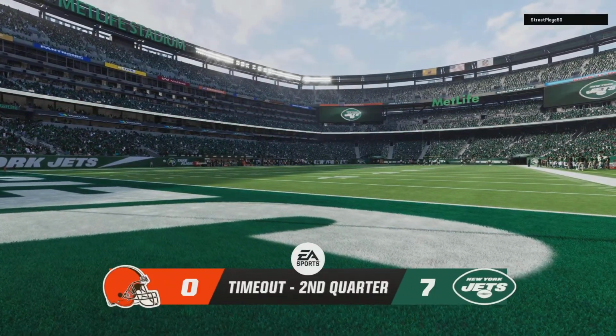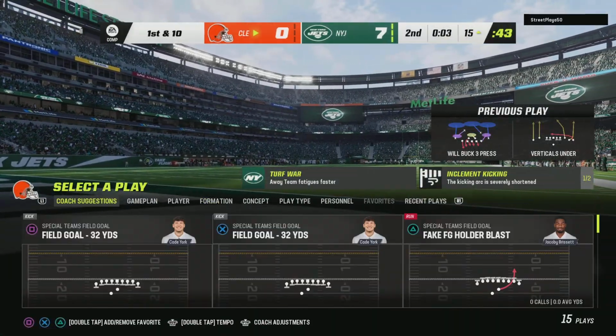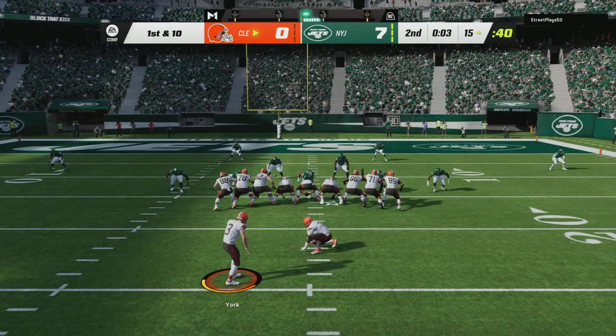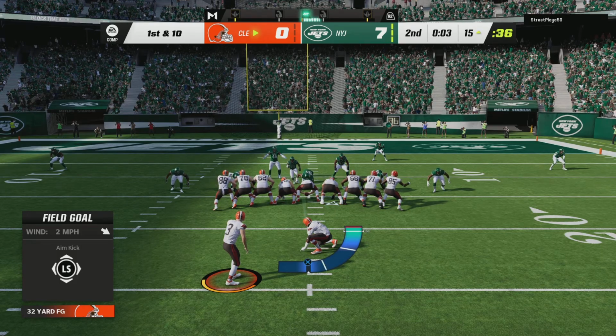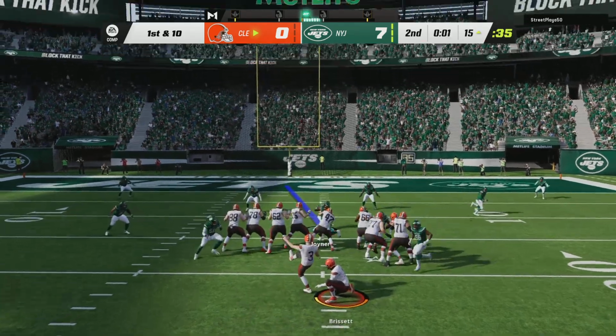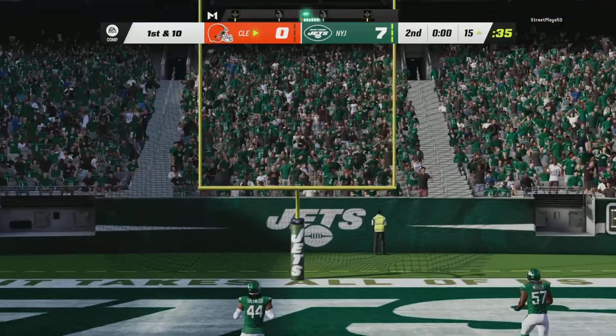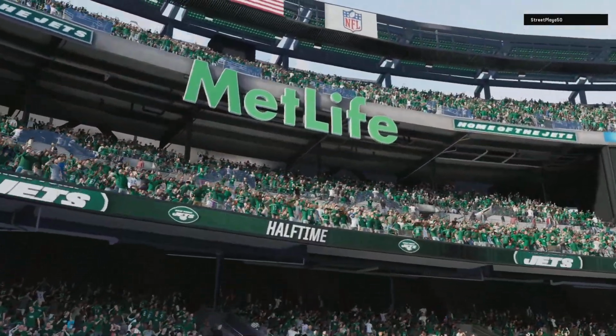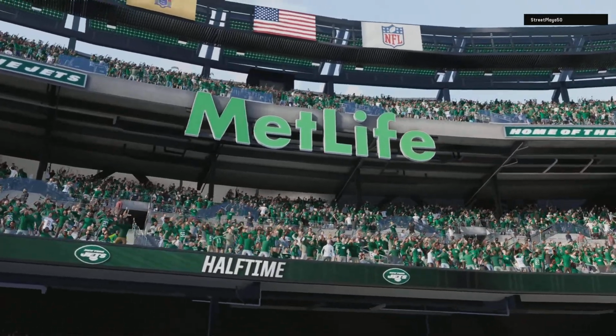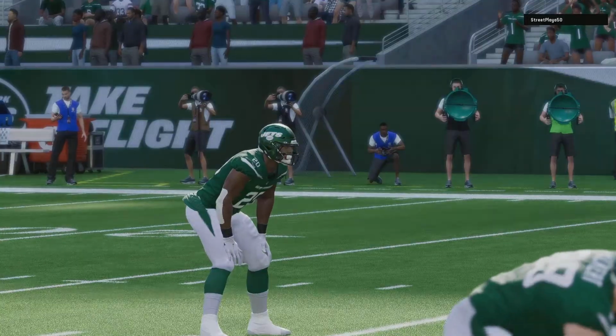Now whistles and a timeout with 3 seconds left in the first half. So 3 seconds here remain in the half. On is the field goal unit to see about getting 3 points. York able to send this one through, and that will finish off this second quarter of play.